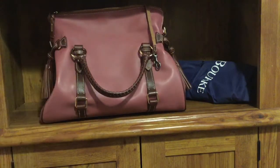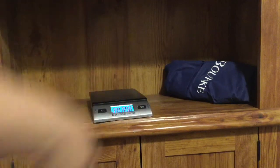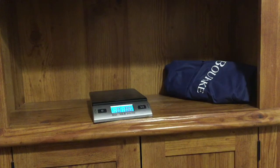As far as the weight on this bag, let me get my scale. And I don't know how important this information would be for you unless you're going to call an outlet, which you can, by the way. You can call the Dooney and Bourke outlets and they will ship to you. I've done that before.